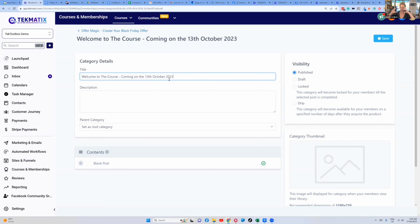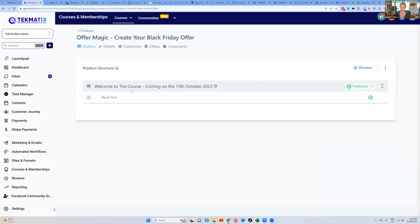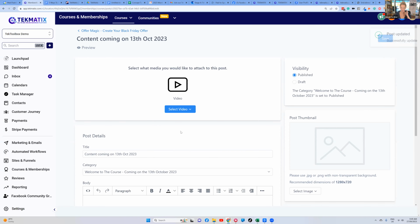I like to make the first module inside this course area the date that this will be open, so that when they do come in here, all they'll see is this first module only. Blank post here, this is where the lesson might be uploaded, and I'll put content coming on 13th of October 2023. Save. Make sure it's set to published.